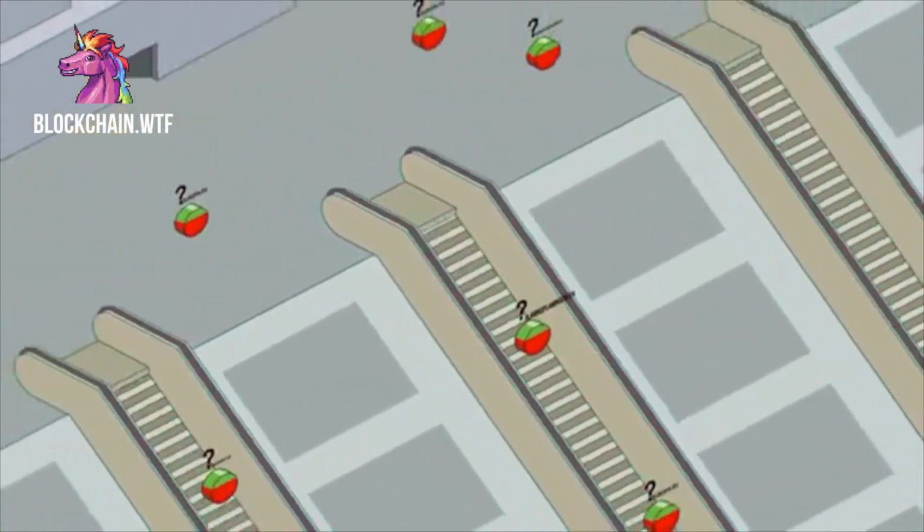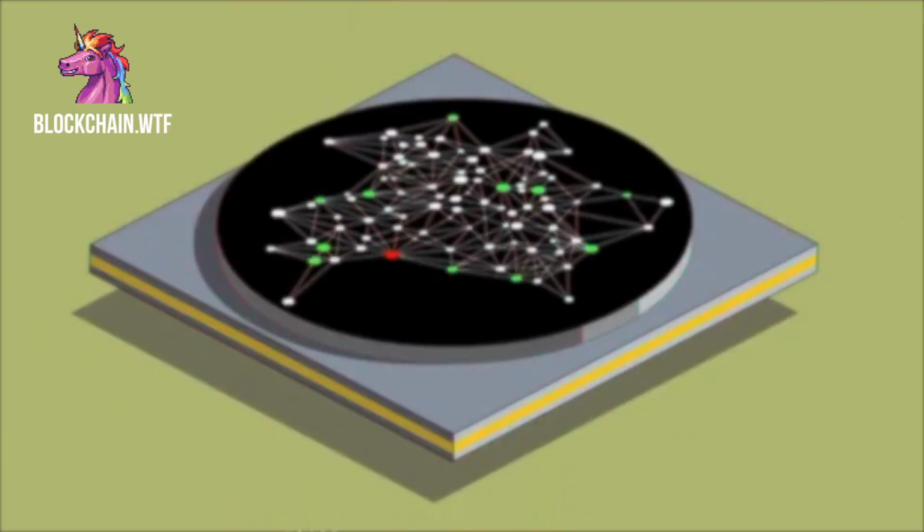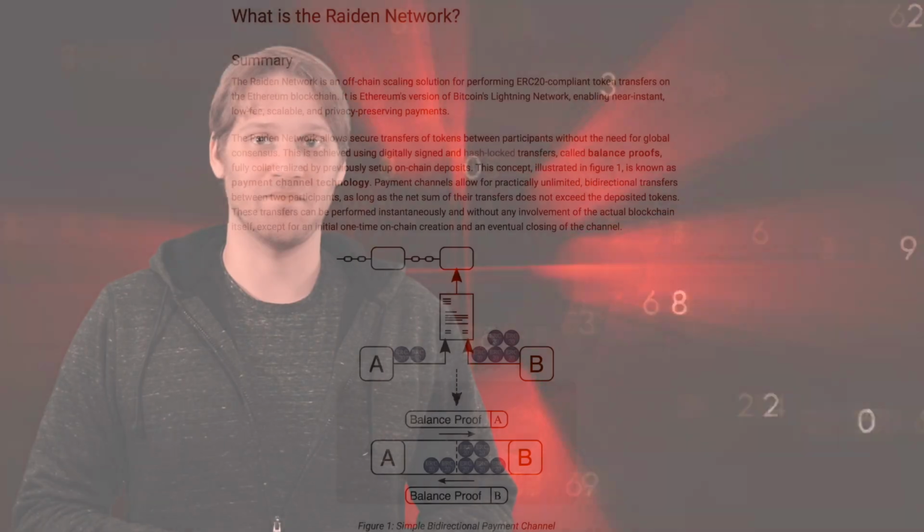We've already seen this happen earlier this year with Bitcoin. The debate over how to scale even ended in the longest running blockchain's first ever fork, creating Bitcoin Cash. As a result, there has to be a plan to make sure that the network can handle this increased demand that they hope to achieve in the future. That's where projects like Raiden come in.